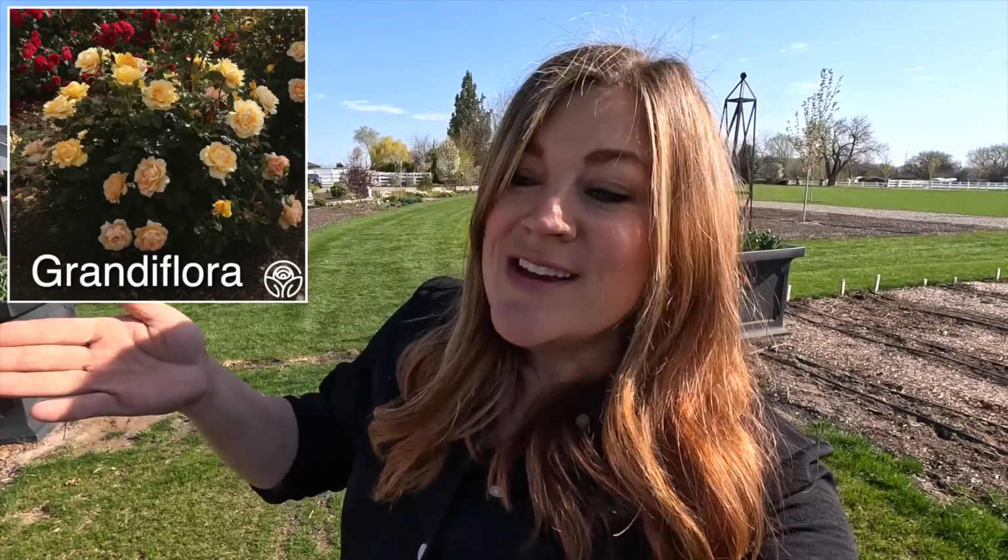Hybrid teas will usually do 2 or maybe 3 flushes in a season. The Floribundas just kind of keep on going, and they have multiple blooms per stem, and oftentimes they're a little bit more open of a rose, if that makes sense. The bloom shape is just a little bit different. And then you have grandifloras, which fall right in between. It's a mix between your hybrid tea and your Floribunda. So you kind of get the beautiful shape of a hybrid tea rose, but in a Floribunda sort of growth habit, where they are more free flowering, you get more blooms from them.